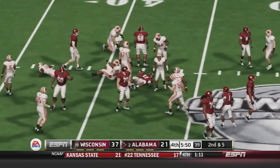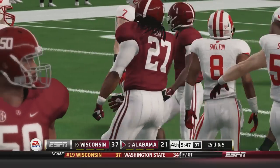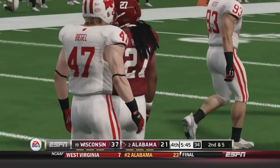Nice run up the middle. Henry comes away with 5 yards on the carry. That brings up 2nd and 5.